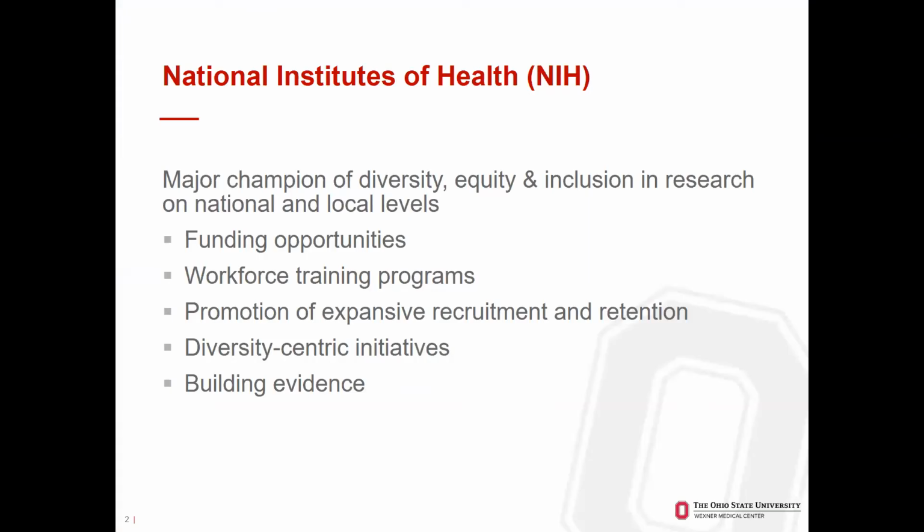So with that said, I did want to talk a little bit about the NIH. As the nation's medical research agency, as you know, the NIH plays an integral role in advancing diversity, equity, and inclusion in clinical research through a multitude of different mechanisms. They release multiple funding opportunities. They have their various workforce training programs. There are countless efforts to increase diversity and inclusion with respect to recruitment and retention, and other diversity-centric initiatives across their various institutes, offices, and centers. And one of the biggest things that we'll touch on a little bit later is trying to build the evidence that's needed to show why this is so important.